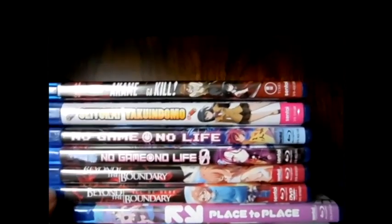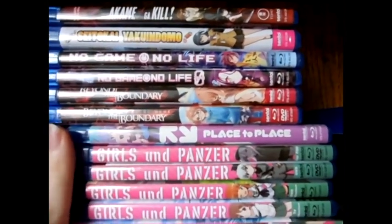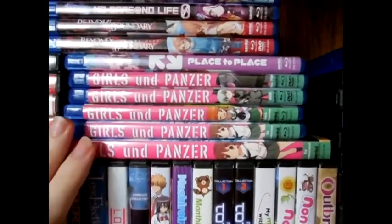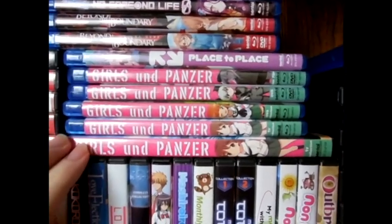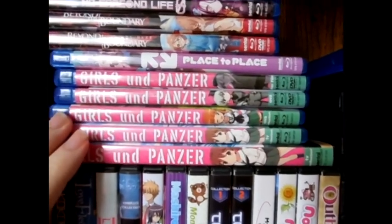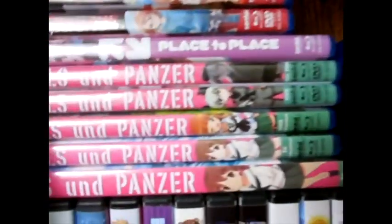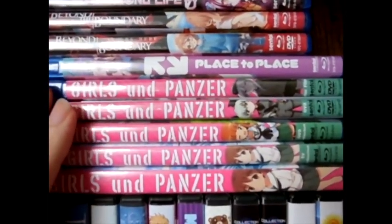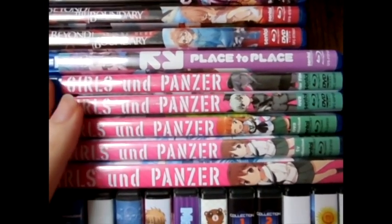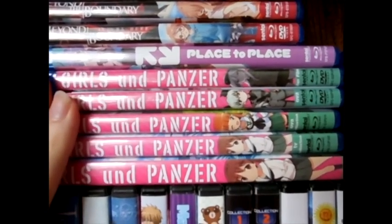And Beyond the Boundary, I'll Be Here films. And here we have Place to Place on Blu-ray. And we have my Girls und Panzer collection. I have both the DVD and Blu-ray for the TV collection, but only Blu-ray for the OVA collection. The OVA and the film collection are Blu-ray DVD combos, so yeah. That's why there's only Blu-ray sets, but they're both Blu-ray DVD combos, not just solely Blu-rays.